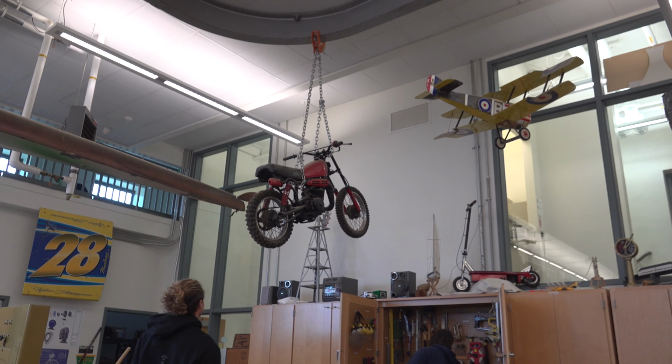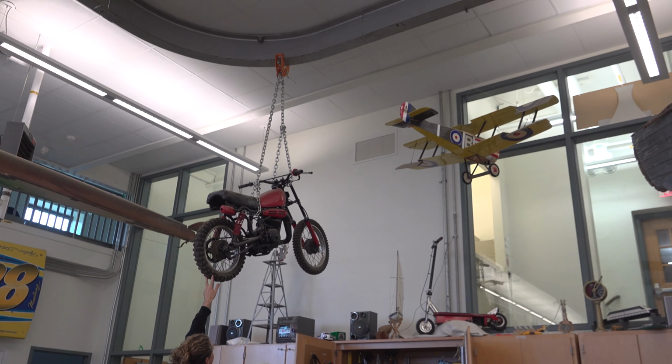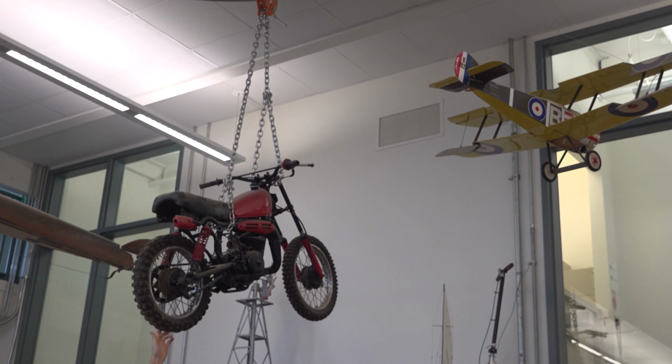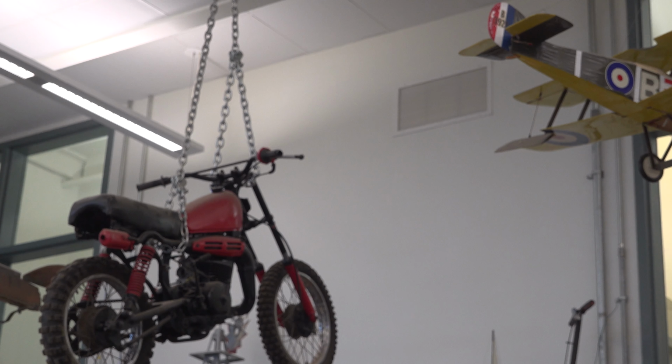I think just learning about transportation systems as a whole, how they affect the environment and how they all work together to kind of move forward our society is what I took away the most from the class.